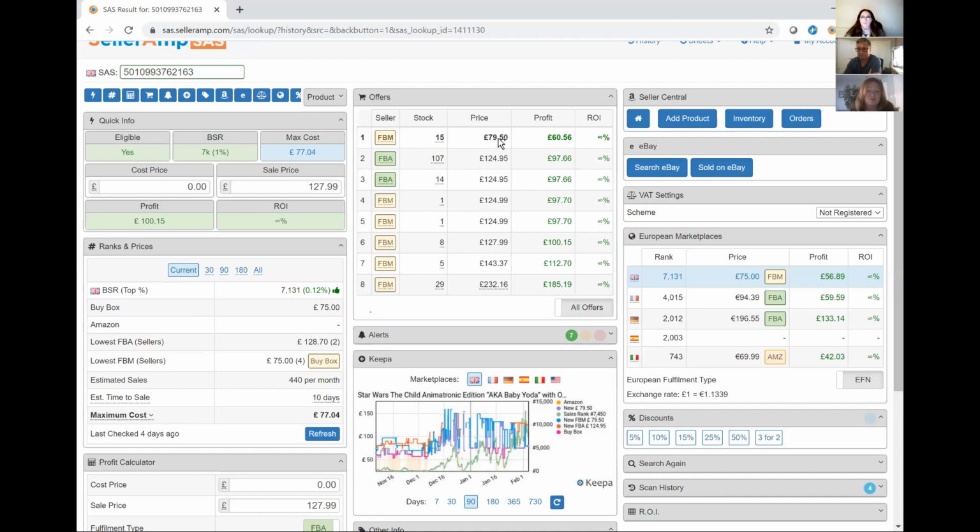That's a great trick to know too: clicking on the other offers' prices, and look what happens, our sale price changes. By clicking on those, you'll see the estimated time to sale changes based on the sale price.